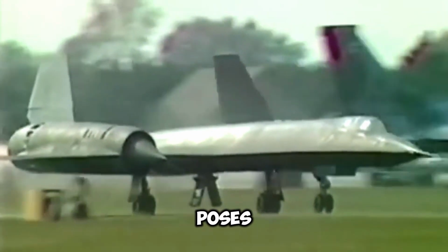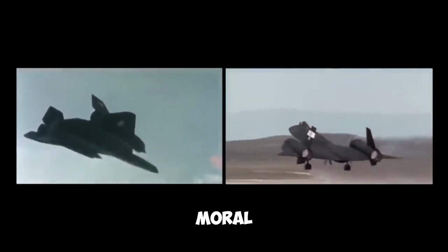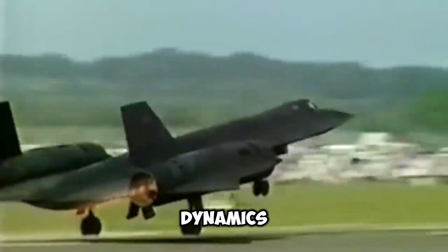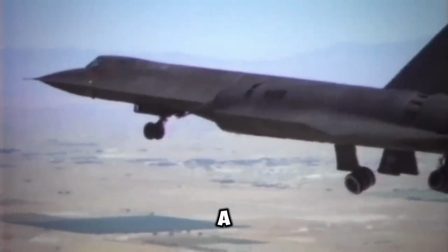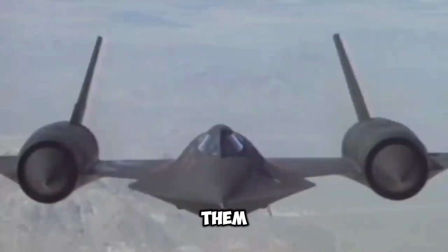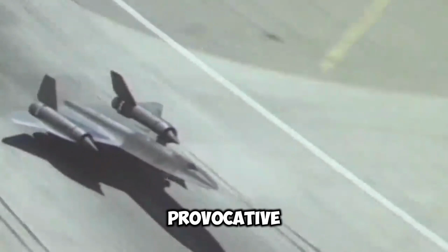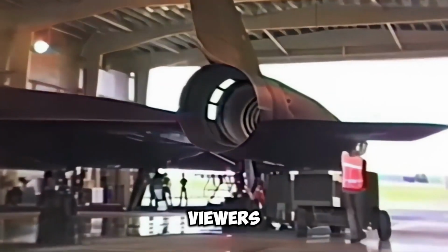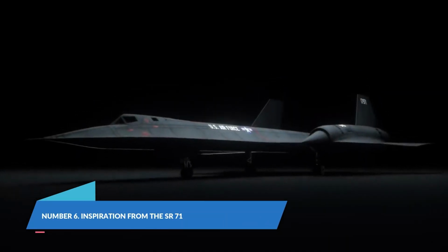Its depiction poses important queries regarding the nature of war in the future, especially in light of the moral ramifications of cutting-edge technologies and their capacity to alter the dynamics of global conflicts. Top Gun Maverick challenges viewers to consider how to strike a balance between advancements in technology and the ethical obligations that come with them by showcasing such a sophisticated aircraft. By combining amusement with provocative commentary on the future of defense and combat, this narrative decision engages viewers on several levels.